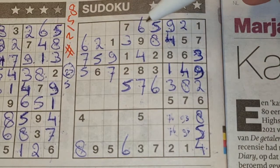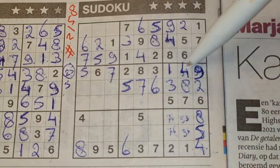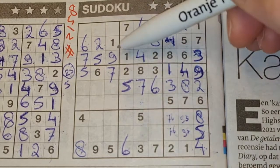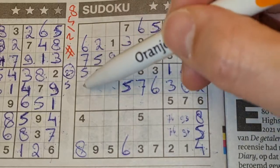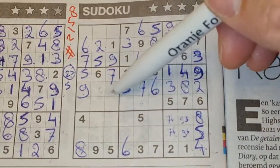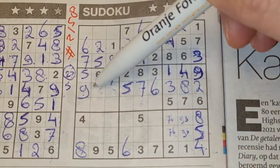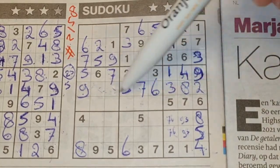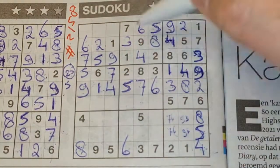Let me see. How about the middle row? 3 missing numbers in the middle row. One of the missing numbers is 9. We see here 9, no 9 there. Here 9, no 9 there. The only place for the 9 should be there. 2 numbers left in the middle row for the numbers 1 and 4. 1 and 4 are missing in the middle row. We see here 1, no 1 there, 1 should be here, and a 4 goes there.